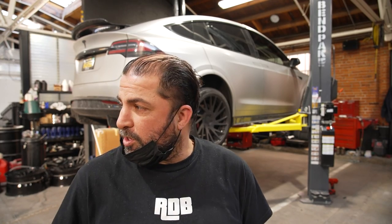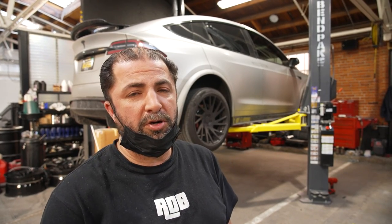So we have a new set of Pirellis here right now. We're going to go ahead and install them, balance them, put them back on the car. We have to do an alignment on the vehicle to make sure the same problem doesn't happen again. And then he's back on the road, safe and sound.